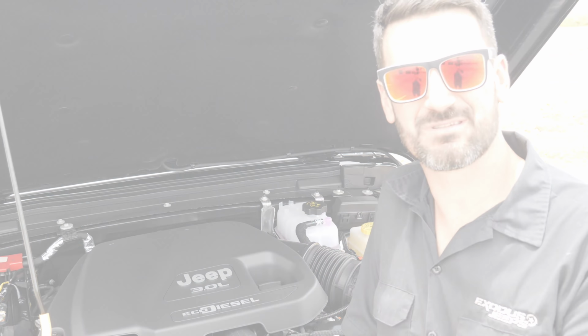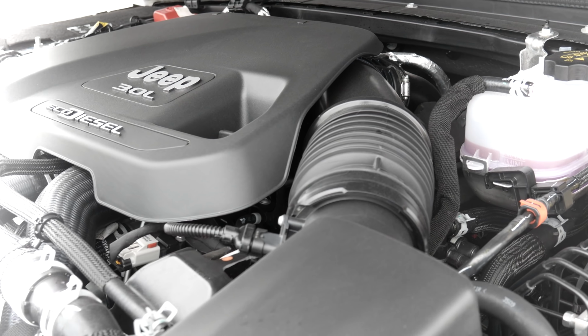Well, here it is, folks. For the first time since 1968, we can get a diesel in a Jeep. Back between 60 and 68, Jeep did produce a Perkins diesel in the, I believe it was the CJ5.